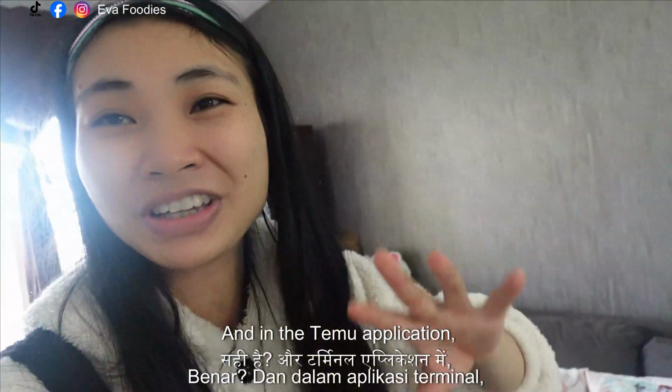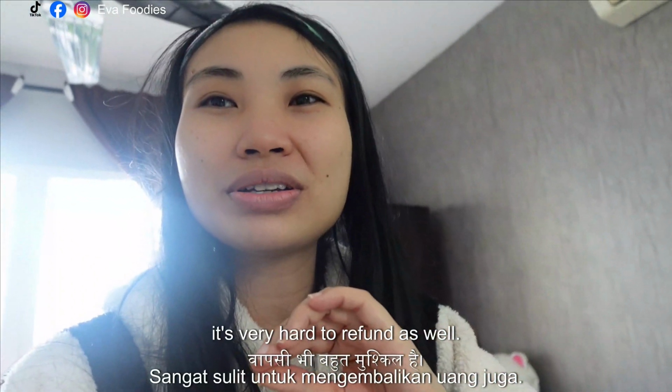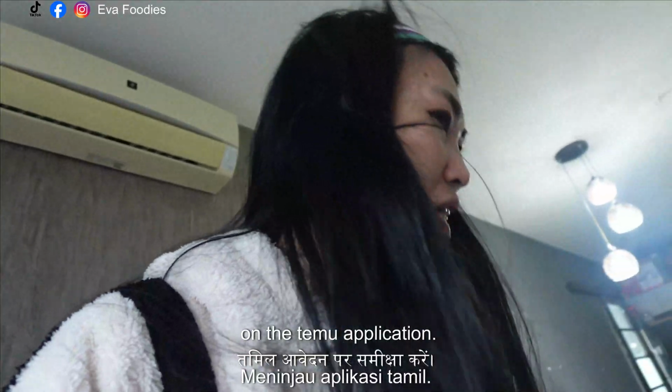And in the Temu application we have a lot of things, but basically you need to choose a good price, and also you need to choose a good product as well, because it comes from China, and it's very hard to refund as well. I'm not sure, and it also has mixed reviews on the Temu application.